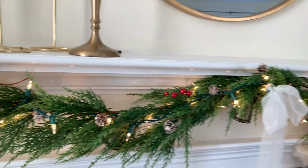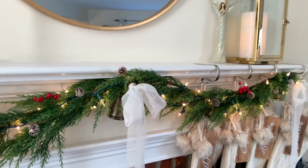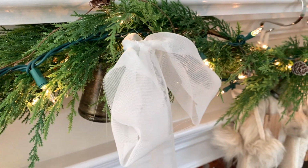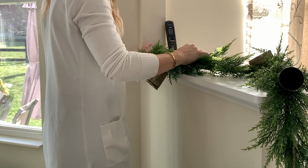So for my fireplace mantle, I pulled those berries over to bring some red into the mantle since it's right next to the tree. In addition, I wrapped a pine cone little garland piece that I got from Dollar Tree last year in that. I think that gave a really nice touch to the fireplace and a little bit of interest in that garland. To match and coordinate with that, we have a half wall that sits in between our living room and our dining room.